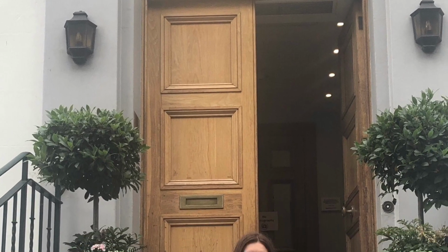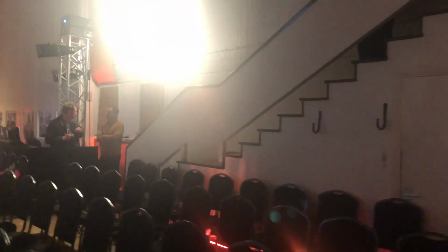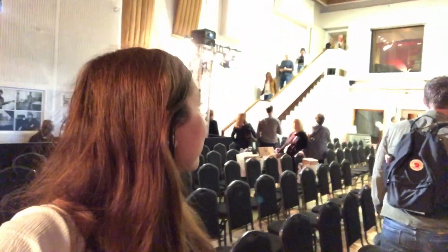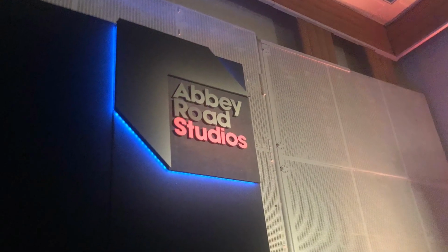So I was really lucky to go to a lecture, so it meant I got to go into Studio 2. I'm in Studio 2, guys. I can't believe I'm here. And here are some of the pianos they used and other artists used as well.